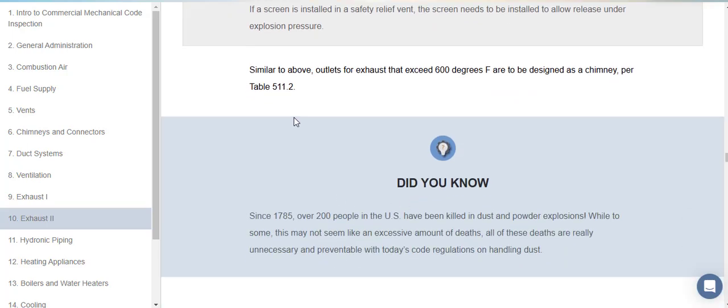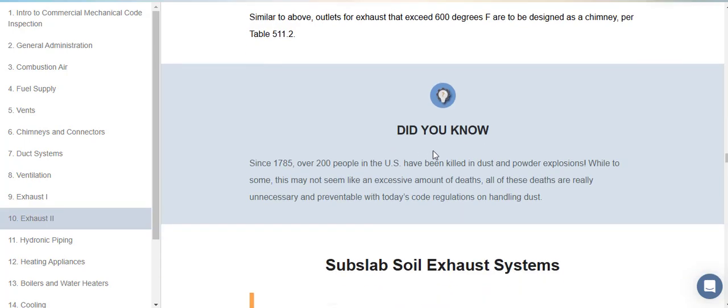per Table 511.2. Did you know since 1785 over 200 people in the US have been killed in dust and bar explosions, which to some may not seem like an excessive amount? All of these are really unnecessary and preventable with today's code regulation on handling dust.